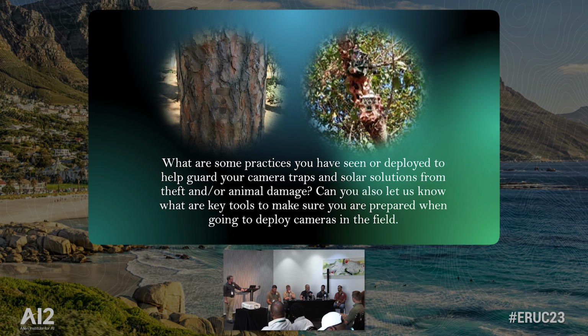I did an installation in Namibia the other day, and they particularly wanted the cameras at waterholes. I had a look around the waterhole, and there were about 40 elephants. I asked, how often do they come? They said they queue up immediately. You're going to have problems. There are no trees around those waterholes. The elephants will destroy everything.